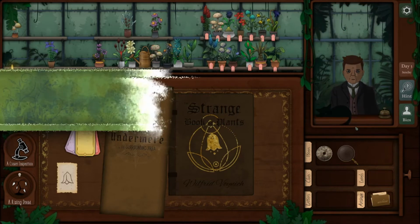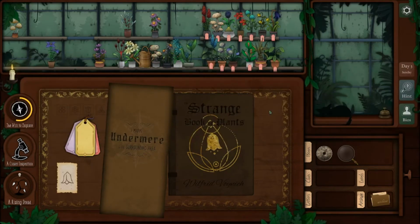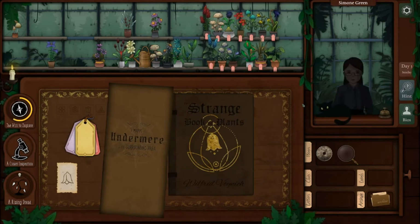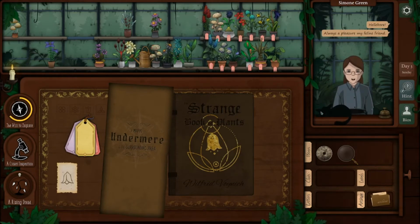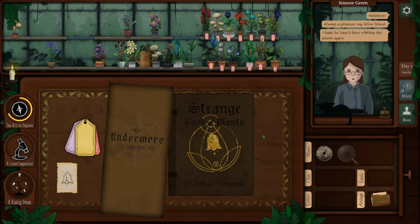Okay. Just came by to give me a mushroom. Didn't even have to pay for it, or exchange it for anything. Hellebore, always a pleasure, my feline friend. I hope he hasn't been nibbling the plants again.